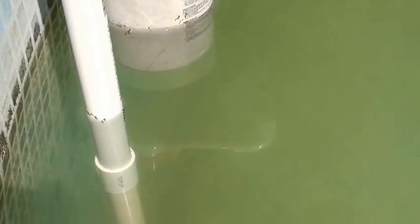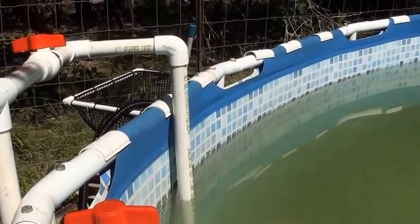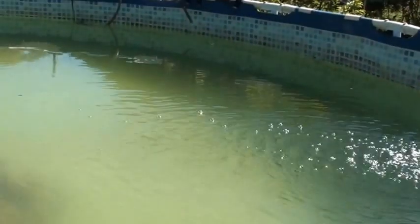You can see down at the bottom, one is just straight up into the intake going to the pump, but the other I used to hook a hose onto, and I can use that to vacuum out the bottom of the pool. Mulm will get built up over time.